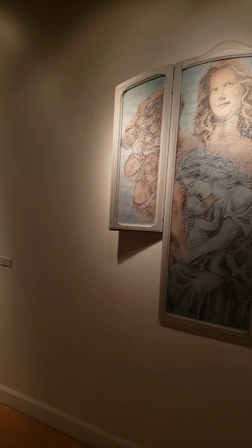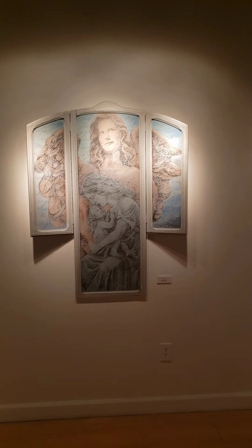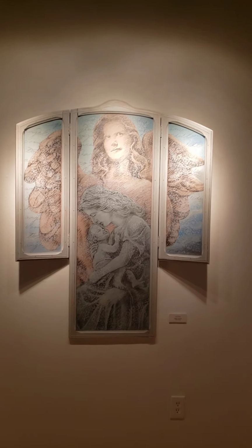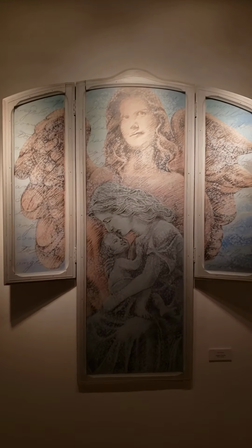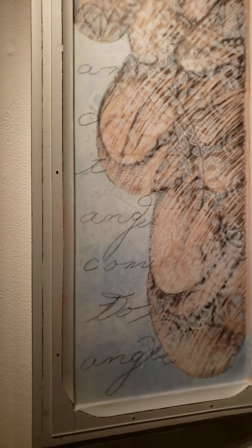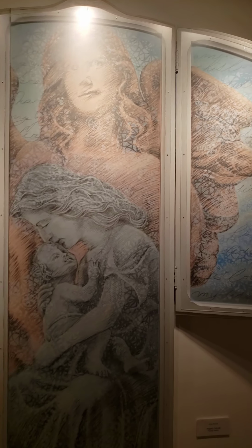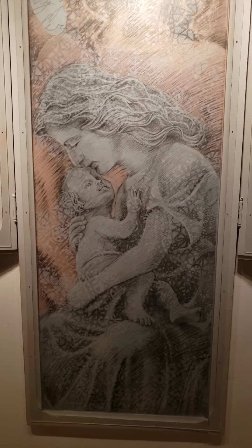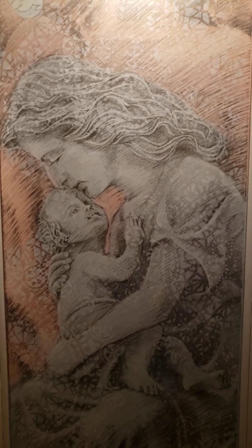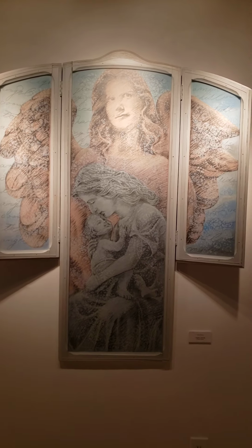Over here, one of the most prominent pieces in the exhibition actually looks at Jeannie Merritt's work, a piece that also has a similar theme. You can see that in the background there's a prayer surrounding the angelic figure and mother and child, a little bit hidden in plain sight compared to the angel figure.